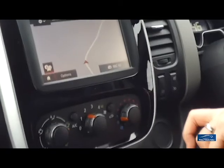Being the Sport, it's already a really nicely spec'd van anyway, with the sat nav, cruise control, auto lights, rear parking sensors, and in black with our additions, it looks absolutely magnificent. And I'm pretty sure by the time we've got to looking at the video and seeing our test drive that you've already had a look at the photos and stuff, so you can see for yourself how good it looks.